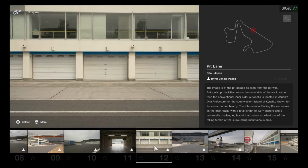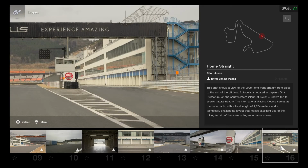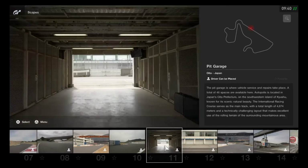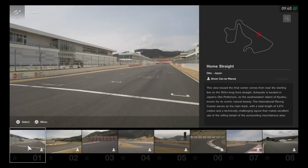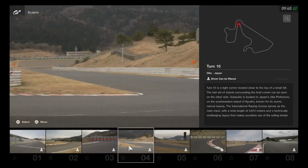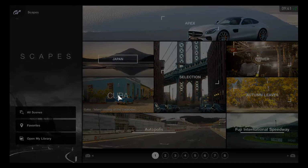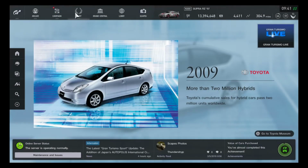Pit garage and pit lane are definitely added in this category section as well. But it is pretty cool to be able to select 16 photo backgrounds where the driver can be placed. Now this is going to be excellent to have another racing background photo to set up for it.